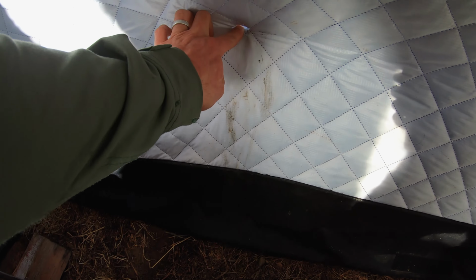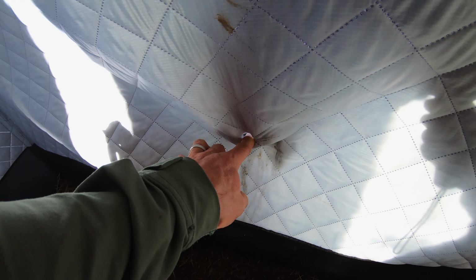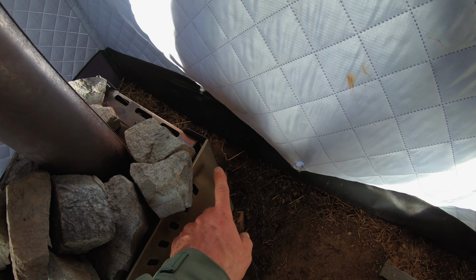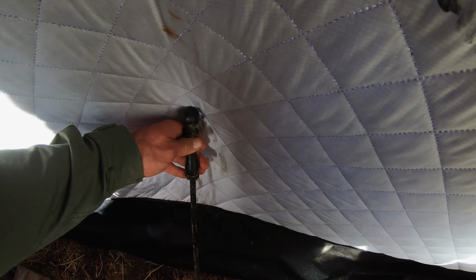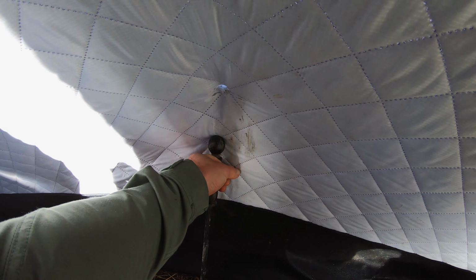Here's the other side of what we were talking about, that thing that blew out. And it is kind of problematic, I guess, because now the fabric has the potential to touch the stove. So I'm gonna have to address that sooner than later. And it might be as simple as like a DIY quick fix, something like that.